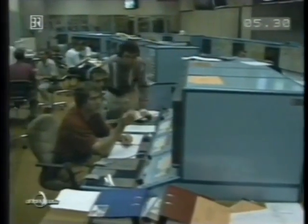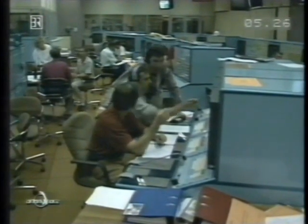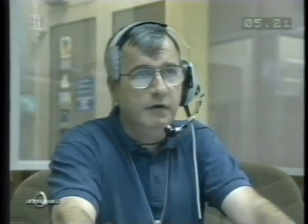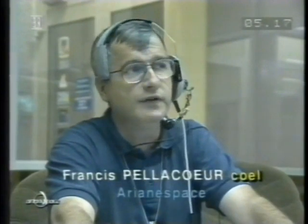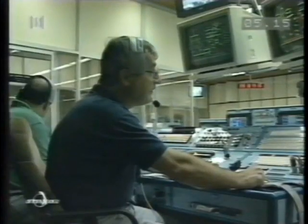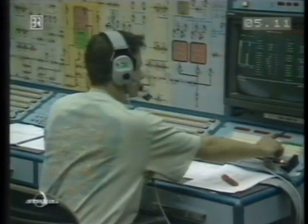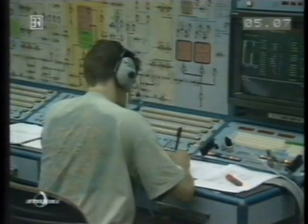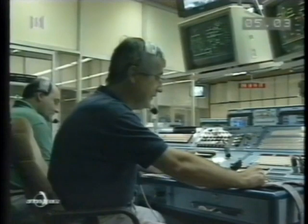We're here in the CDL, which means the Launch Control Center, really the Ariane Launch Control Center. We're in a bunker. There's no other word for it, because the building is well protected with very thick concrete walls. We're in the final stages of the chronology, and the synchronized sequence during which the computers automatically trigger a certain number of operations.